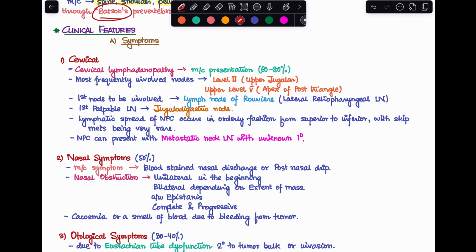Starting with the most common presentation of nasopharyngeal carcinoma, which is cervical lymphadenopathy, seen in about 60 to 80% of cases. The most frequently involved lymph node is level 2, the upper jugular nodes, and next is the upper level 5, in the area of the apex of the posterior triangle. However, the first node to be involved is the lymph node of Rouvier, also known as the retropharyngeal lymph node. And the first palpable lymph node is the jugular digastric lymph node.